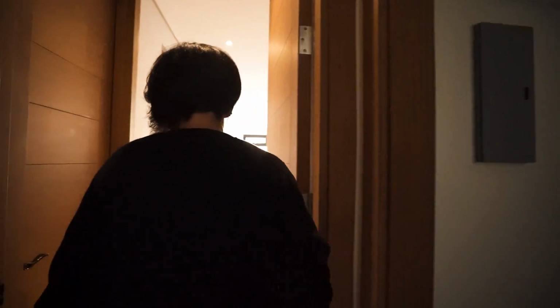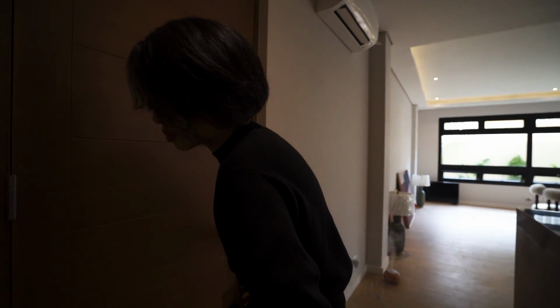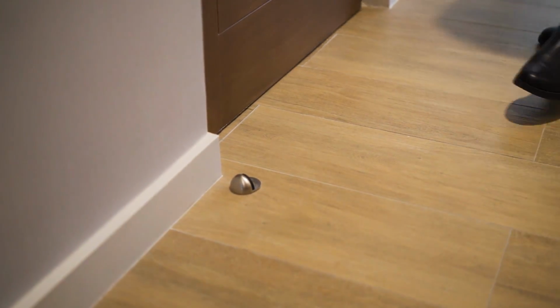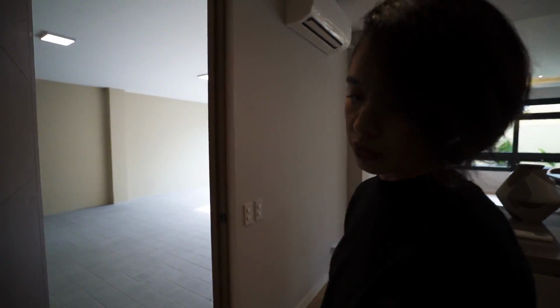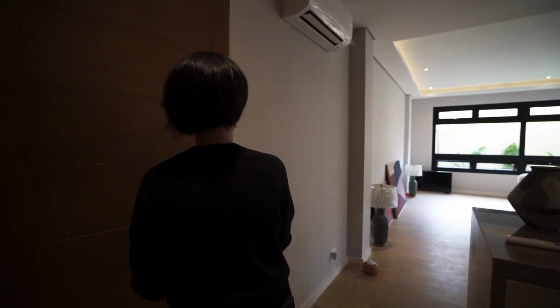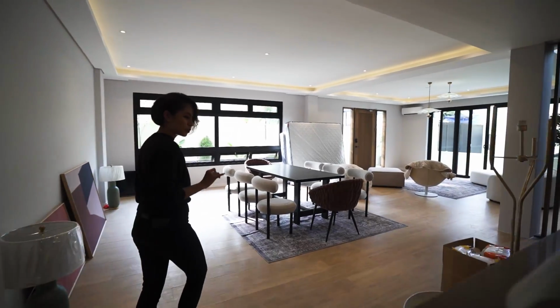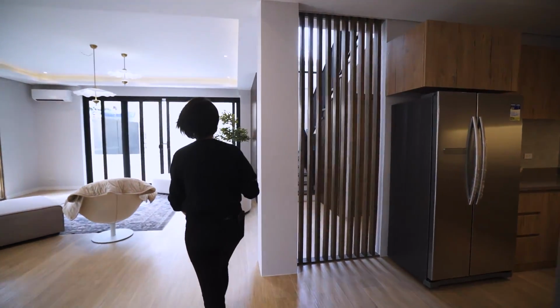Okay, let's go back inside. Oh, in case you guys are wondering, if you ever see these in house tour videos and you don't actually use one, these are actually door stoppers. So for doors like this, for example, that's going to limit the door to that area. So in case you guys have been wanting to use one of those, it's called a door stopper. Just look for them in any hardware store.